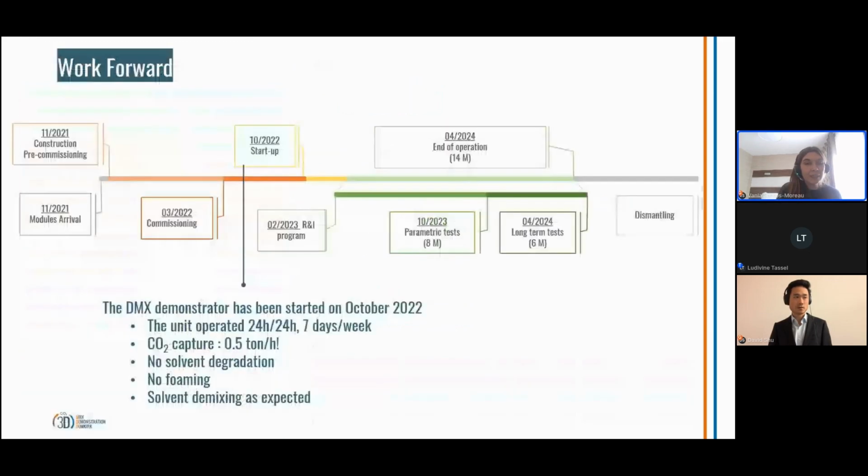So, David, in terms of schedule, we started the construction of this demonstrator at the end of 2021. The commissioning started in March 2022, and we started the startup in October. From October until now, we are very happy because we are capable of operating the unit 24 hours per day, 7 days a week. We had the first results, and we were capable of capturing the maximal capacity of the unit. We don't see solvent degradation since October 2022. We have no foaming, and we have solvent demixing as expected.